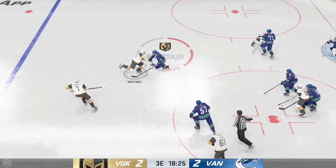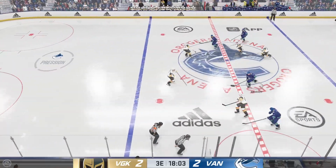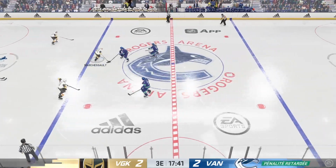Stevenson's won the draw there on the attack. Just wide! And he takes the dish. The Canucks gain the zone. Good heads-up defensive play as he extends the stick.